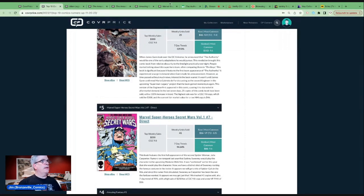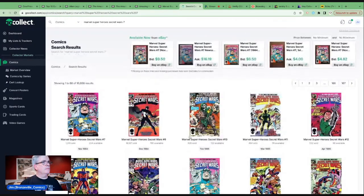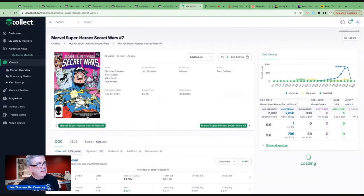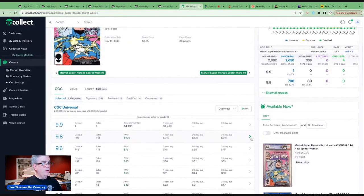So this book has been around for nearly 40 years. So there's plenty of data on it. Let's see where the 9.8 has gone. Marvel Superheroes Secret Wars 7. Let's check out the 9.8. There are 2,650 copies on the census. 30% of them 9.8s. 199 that sold earlier this year for $4,400.